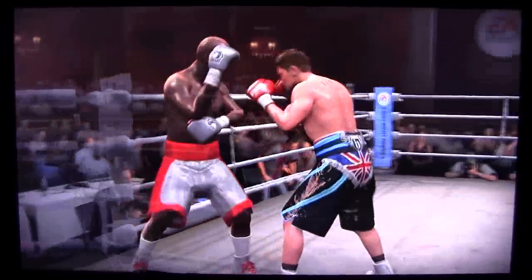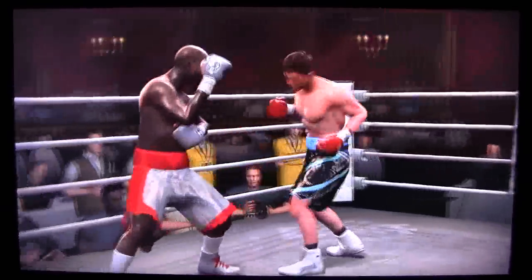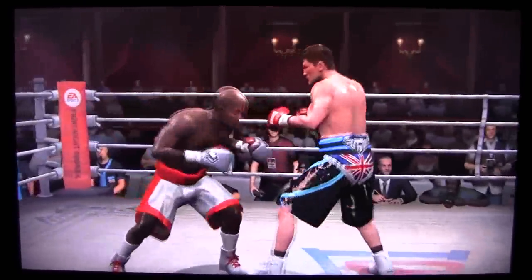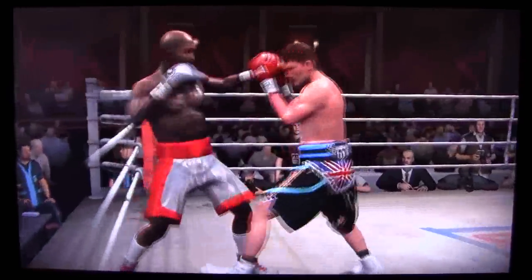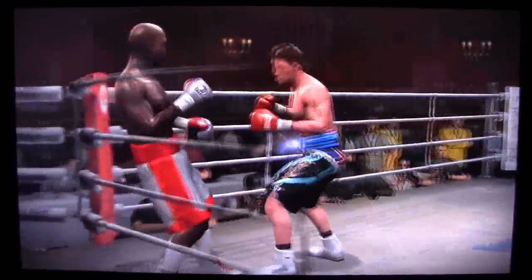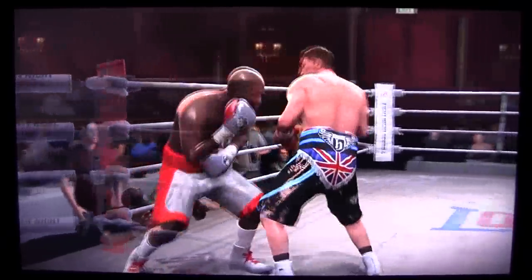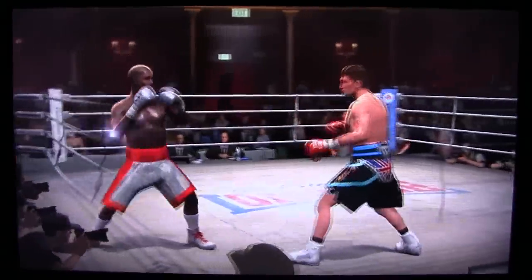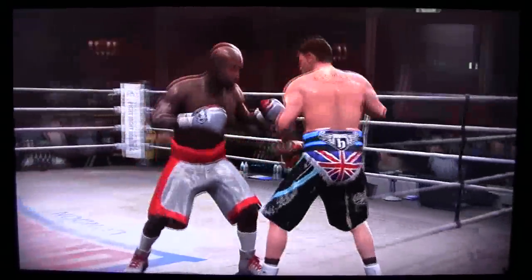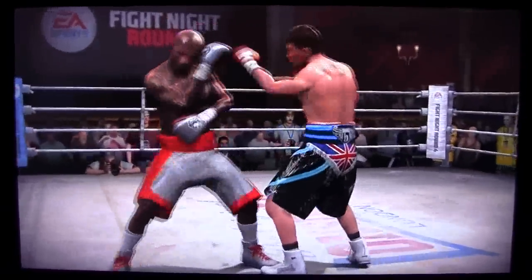Well, that's exactly what you should be doing on the inside. If you want to punch and you need space, do what you have to do to get that space. He's pushing him around. And you can see he wanted to do that as he holds on there. Keeps his hands up defensively, protecting the head.